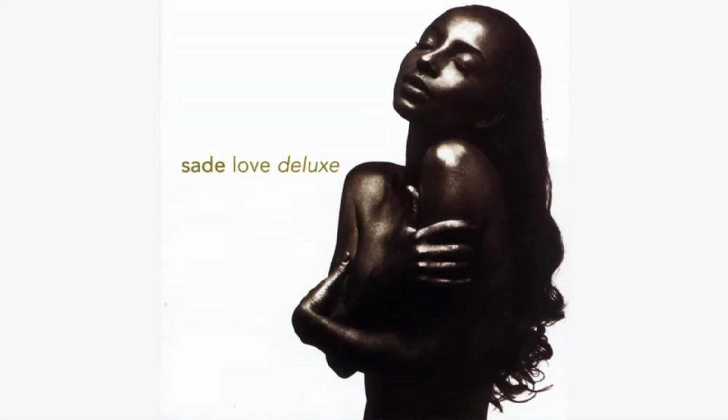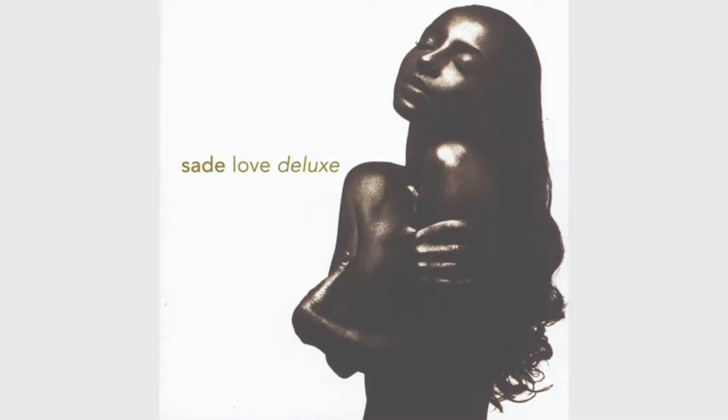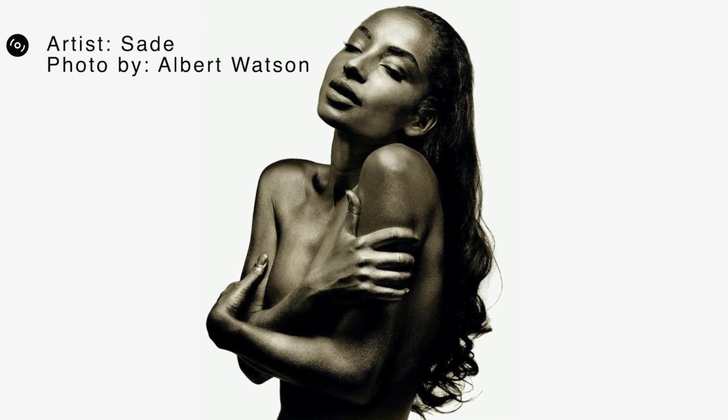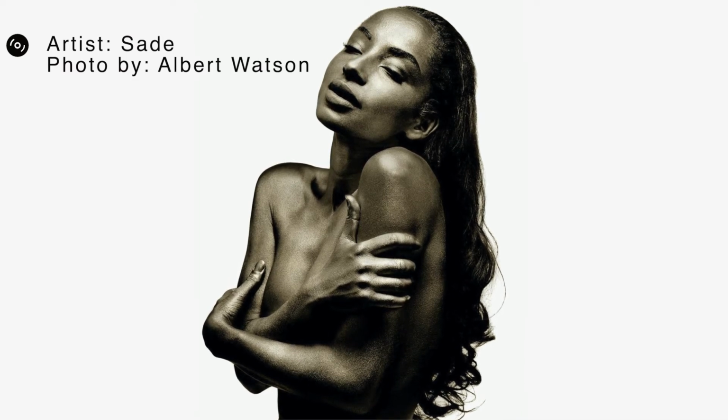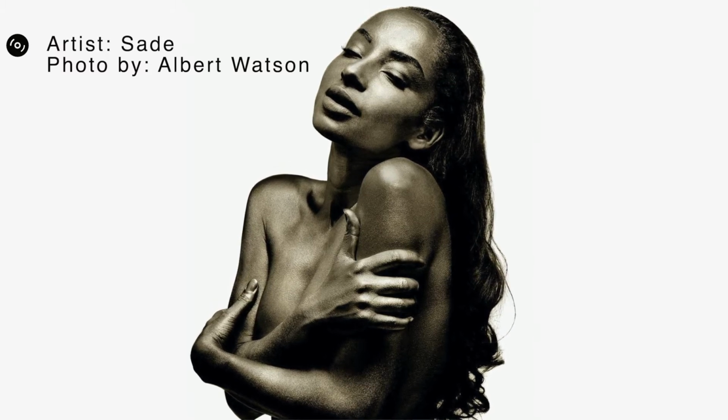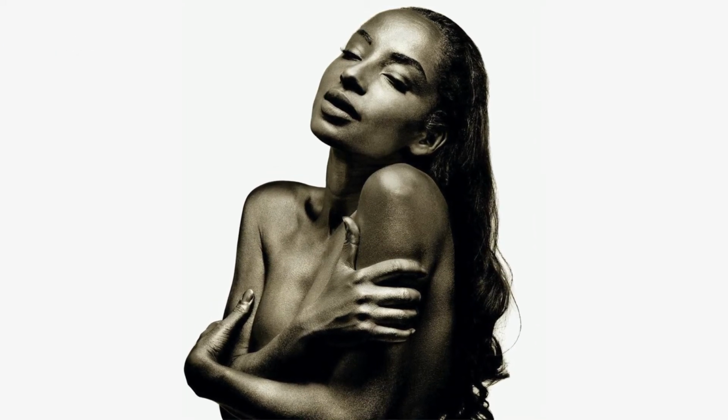First and foremost, let's look at Sade, Love Deluxe. One of my all-time favorite records, an absolutely stunning masterpiece of work. The songwriting, the singing, the production, the playing, end to end, this thing is magical. The photo of Sade was taken by Albert Watson. Albert's an award-winning photographer and has done a lot of work within the music space as well, tons of Rolling Stone covers and things like that. Fantastic artist and photographer in his own right.